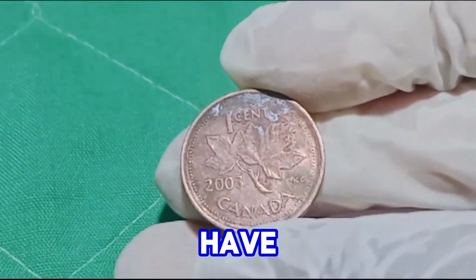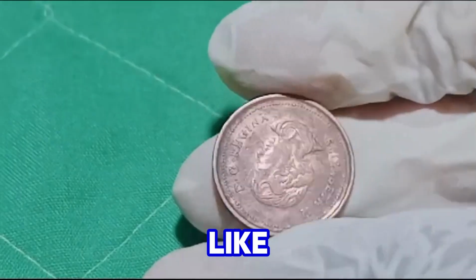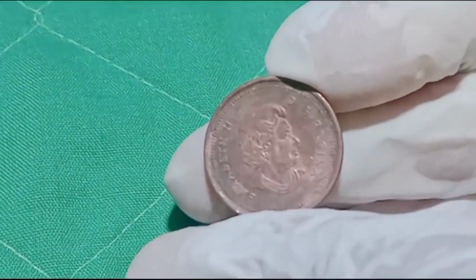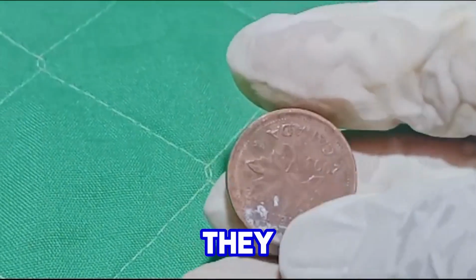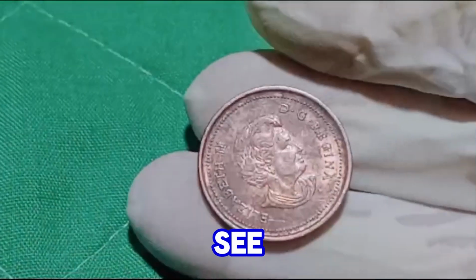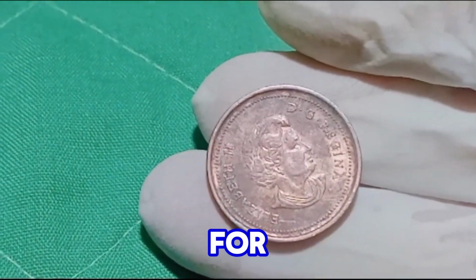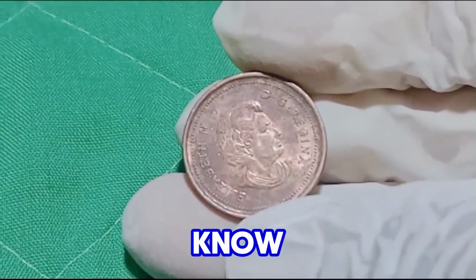If you believe you have a valuable coin, it may be worth sending it to a professional grading service like PCGS or NGC. Graded coins often sell for higher prices, especially if they receive a high grade. Keep an eye on coin auctions and marketplaces to see what similar coins are selling for. The value of coins can fluctuate, and staying informed will help you know when to sell.